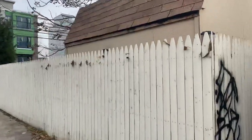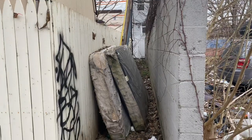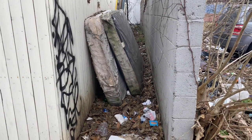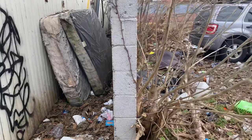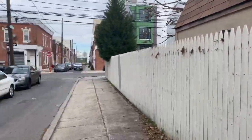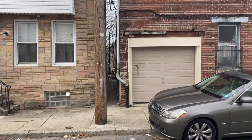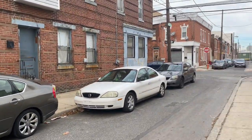Look at this little alley. Look at, they threw mattresses and everything in the alley. Look at it. See all this trash over here? Yeah. And then look at that alley. See the alley over there? Those alleys usually connect to the back of the houses.